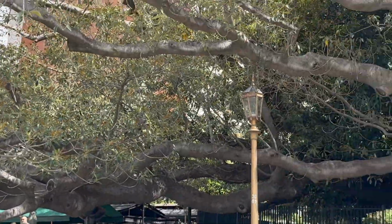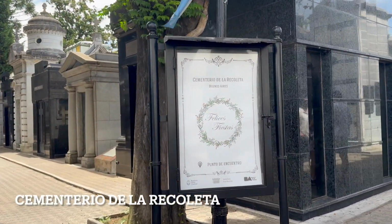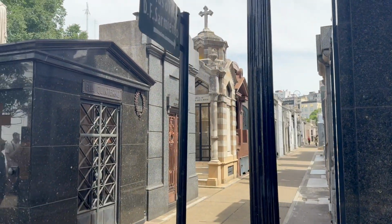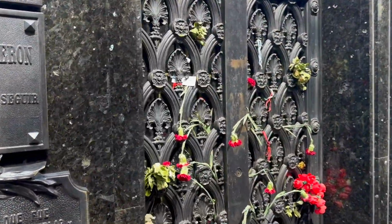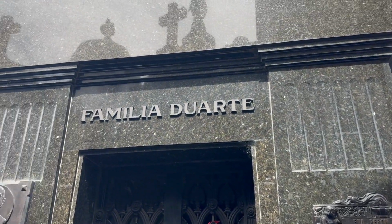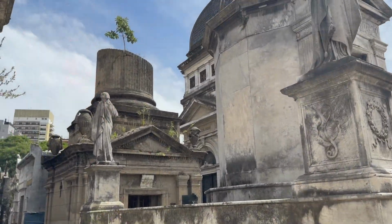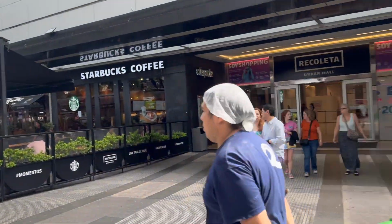So at the top end of this market, the other side of the park, once we've made our way through, we got to the famous cemetery where Eva Peron is buried. So it's a ticketed entrance. I think it was about $17 to get in, which is like £14, but it was worth it. Obviously, it's a huge moment in history. So Eva Peron, also known as Evita, was buried here, and it's also a place of burial for lots of famous people of history and celebrities. So it was just actually gorgeous to walk around, even though, you know, it's a slightly somber place. The architecture is stunning.